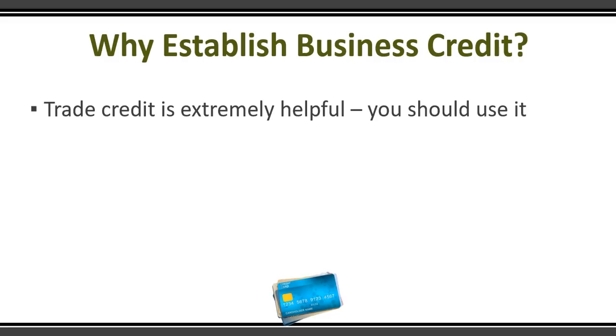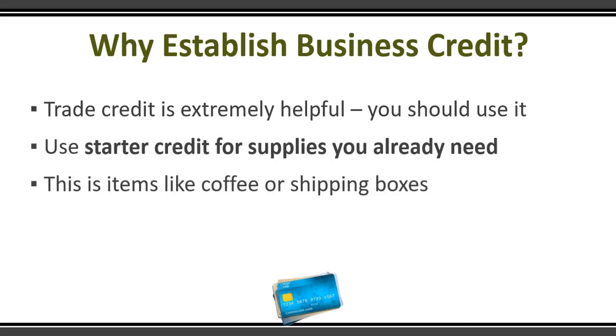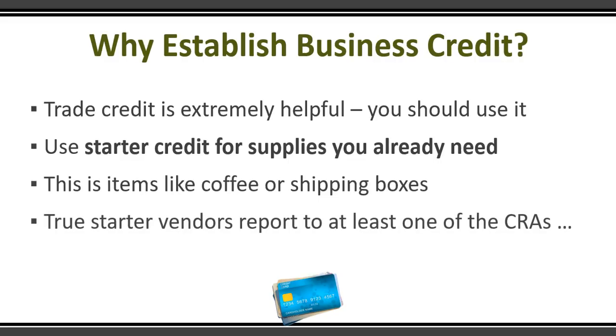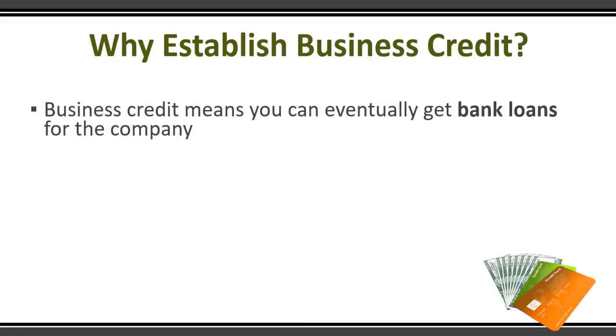You should use it. Use starter credit for supplies you already need. This is items like coffee or shipping boxes. True starter vendors report to at least one of the CRAs, and they will often give net 30 terms without a credit pull. Business credit means you can eventually get bank loans for the company.